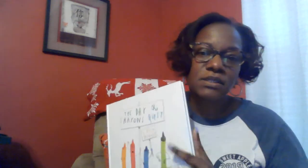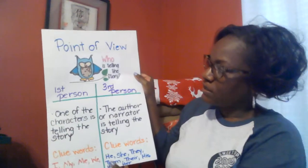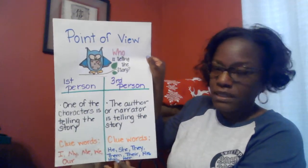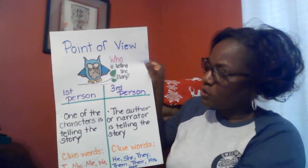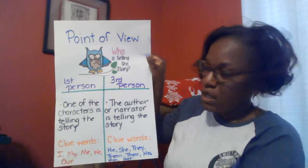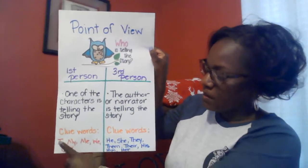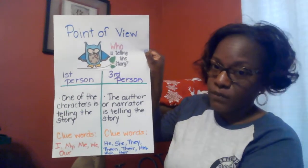All right, so let's do a quick review of today's lesson, which is point of view. And we said point of view is simply who is telling the story. It can be told from first person or third person. If it's being told by the first person point of view, this is when a character is telling a story. And in our story, it was definitely told in the first person point of view because the crayons were the characters and they were using those clue words that we talked about: I, me, we, my, and our.